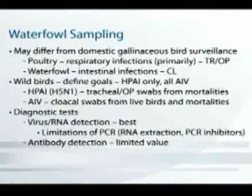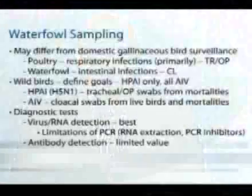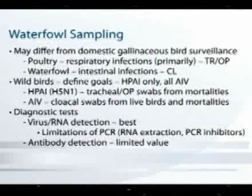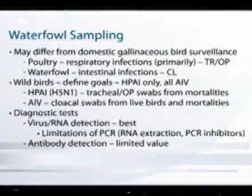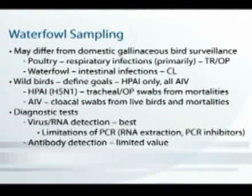Now, in wild birds, you have to define what your goal of surveillance is. Are you looking for only the high-path H5N1, or are you looking for any influenza that may be present in these wild birds? In the case of high-path H5N1, tracheal or oropharyngeal swabs for mortalities may be all that you need to collect. Studies have shown that since 2002, this virus has become highly pathogenic to wild birds, and so it causes a systemic infection and allows us to focus more on the respiratory tract than we typically do on the cloacal samples. However, if you want to detect any influenza in these birds, cloacal swabs from both live and dead birds would be preferred. And as far as detecting virus in wild birds, either virus isolation or detection of RNA is the goal. Serology is not going to be of much help in determining the role of waterfowl in avian influenza.